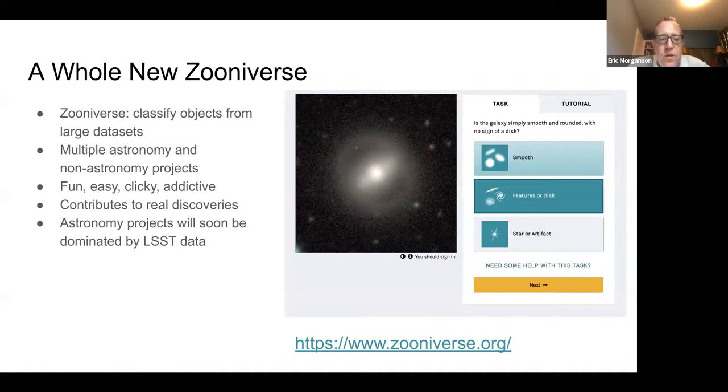And pretty soon, once LSST gets going, I think astronomy projects will just be dominated by LSST data because that's where so much data will be from. That's all I got. I would love to answer any questions.